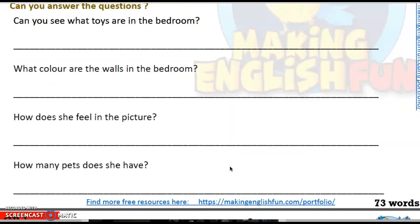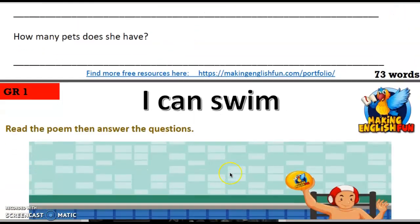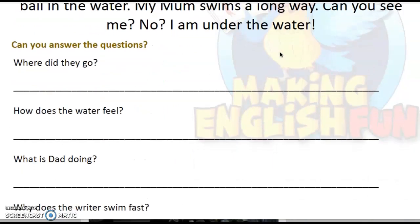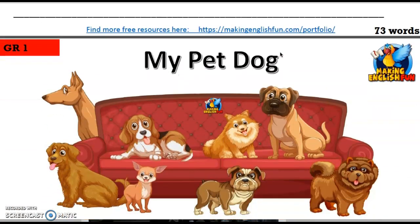So the questions are here. After that, with I Can Swim, we did the same. You have to be careful: I have subject, verb, and I can also talk about the adjectives: fast, a long way, long. And under: in the water, or under the water. Anyway, we have some questions as well, and let's continue.